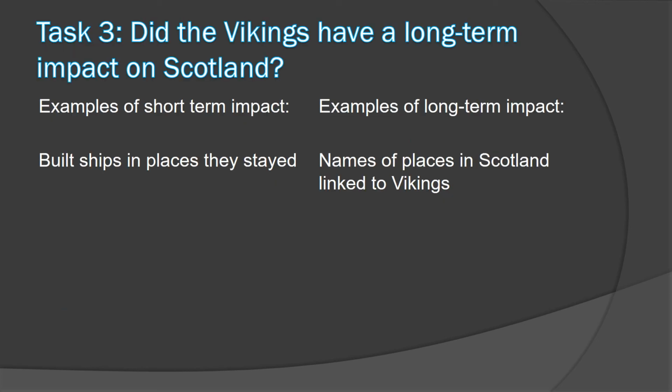Now, task number 3, we need to think about, did the Vikings have a long-term impact on Scotland? So you have a table on your sheet as well which says examples of short-term impact and examples of long-term impact. Short-term impact is things that only last for a short period of time. So you could mention, for example, that they built ships in the places that they stayed, so that was maybe a short-term impact at the time.